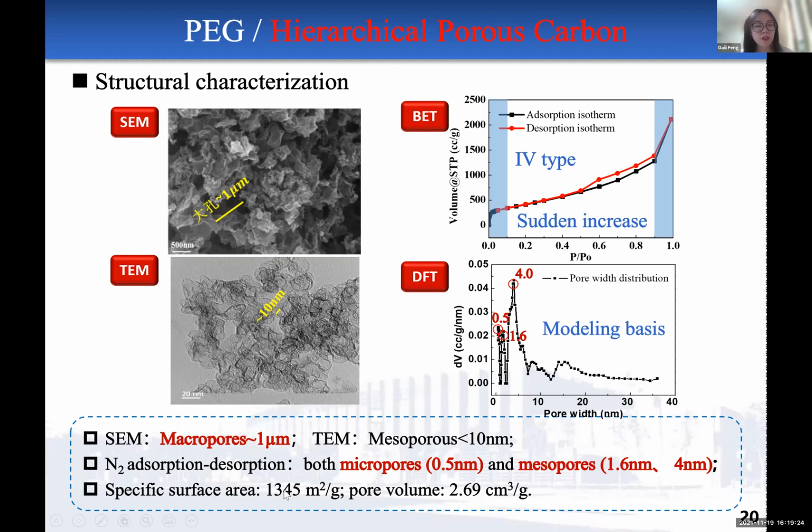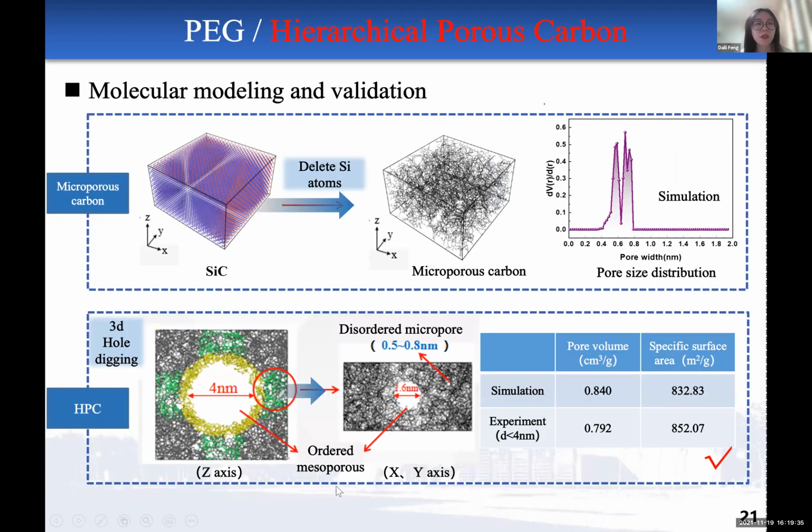And the specific surface area and pore volume are greatly increased compared with that of the FDU15. Okay, here is the simulation model, and we also verified the pore volume and specific surface area with the experimental values to verify our model.